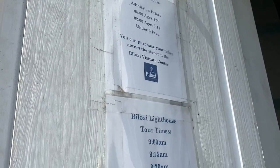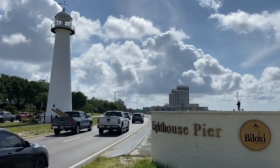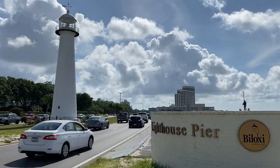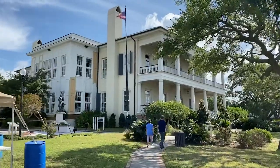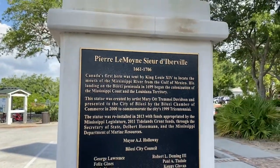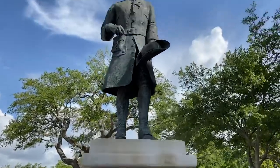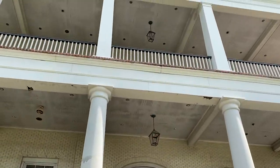$5 to go up. You can buy your ticket across the street. This is the guy that started it all back in 1699. So long ago. Pierre Le Moyne, Sieur d'Iberville. I can't say that word very well. That was his name. Impressive building.